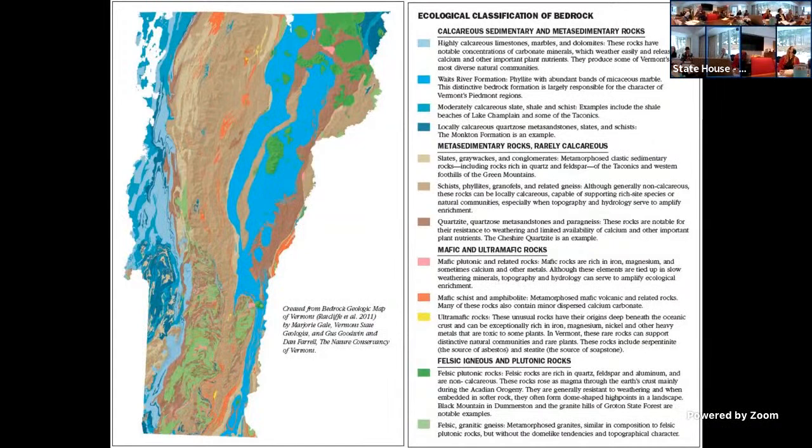All of the bedrock is interesting and important, but the limestone bedrock that we have in Vermont is unusual in the region and is very important for the flora that develop on it, plants especially. It's also really important for agriculture because the calcium-rich bedrock and the soils over it are really fertile soils.